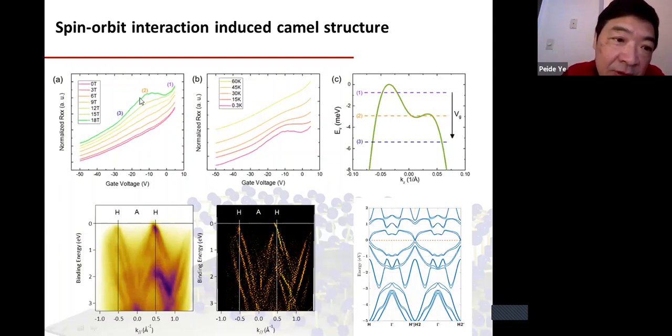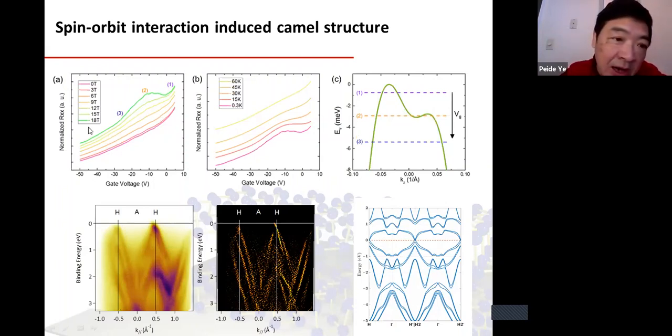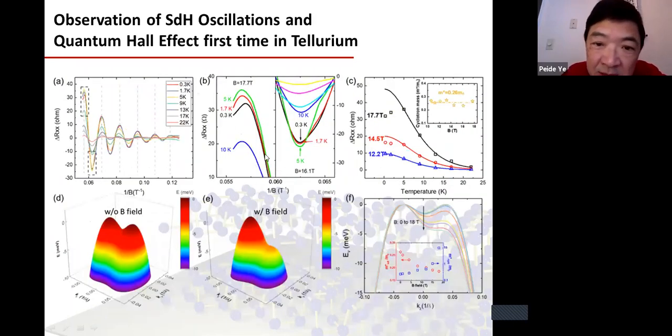Because at high field, you tilt the Z-momentum, and eventually this makes the average effective mass enhanced. So that's why in the Rxx you can see a kind of bump coming. And in the transport at high field, you can also see the Shubnikov-de Haas oscillations. Here the magnetic field goes up to probably 18 Tesla, and you can see the maximum peak at 10 Tesla.